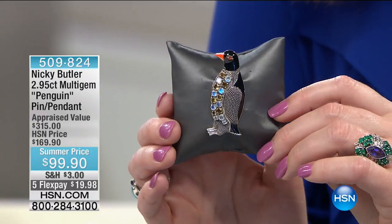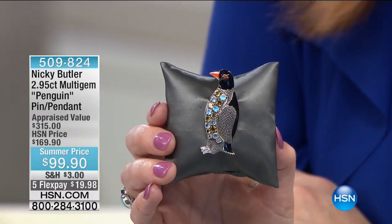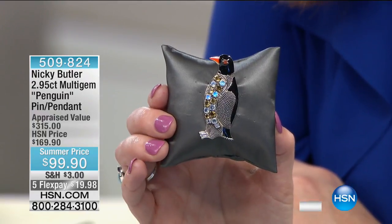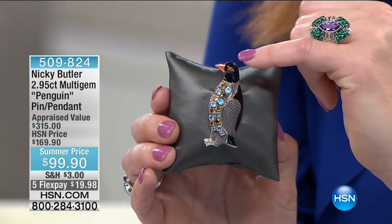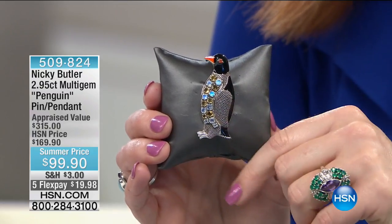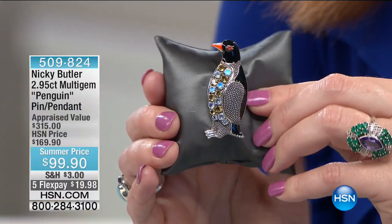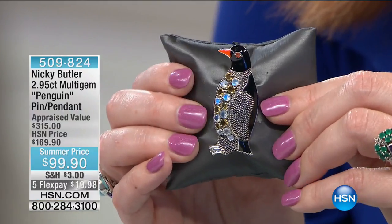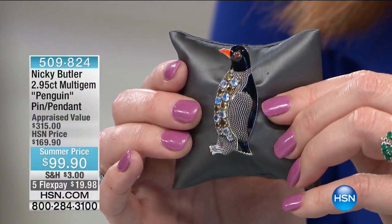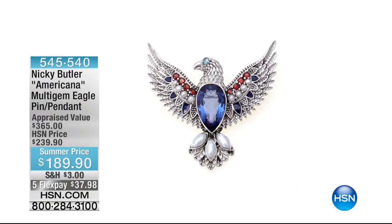The penguin pin pendant, so whimsical. 90 left, and it's $99. We took $70 off, from his beak to his eye to the enamel work to all of the caviar beading. And that's rainbow moonstone and citrine, because penguins actually are that color. They're not all white. They've got a little bit of yellow in them. Isn't he cute? Orange beak, hard-fired enamel. He's just adorable. And look down to his feet. The detail is incredible.